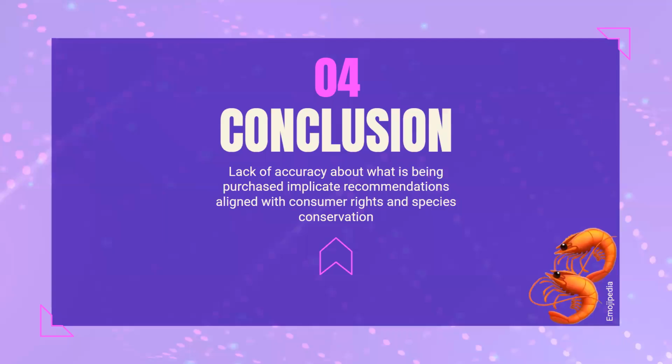The lack of precision in the identification of pink shrimp found in our study gives rise to the proposition of recommendations relating to consumer rights and species conservation, in particular with regard to the correct identification of commercialized shrimp, such as the hiring of biologists by companies as sellers of shrimp to perform this function.